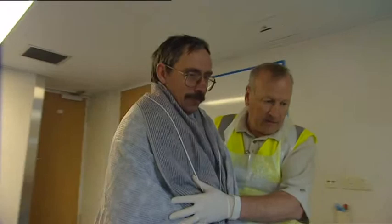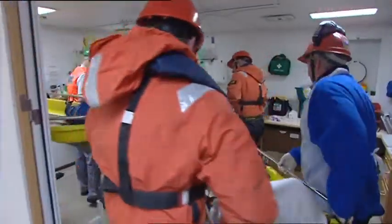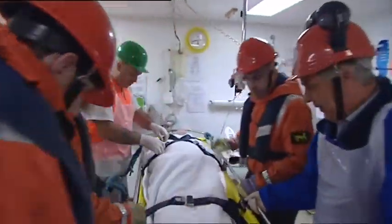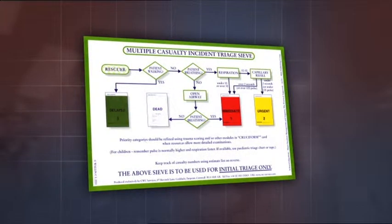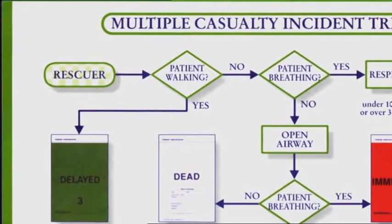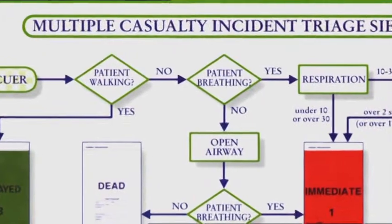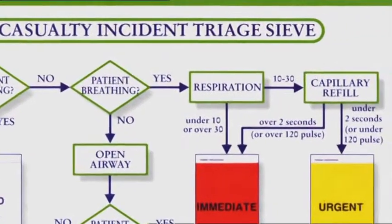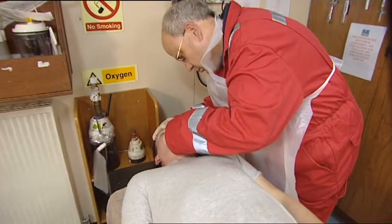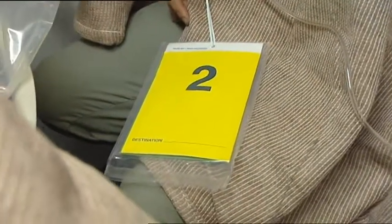The card is divided into several modules, and any one or any combination can be used for each casualty, depending on the skills of the rescuer or circumstances prevailing at the time. Where manageable numbers of casualties are presented, use the cards to systematically identify, prioritise and process those injured. During major incidents where resources are at a premium, use the triage sieve to rapidly prioritise injured casualties in the initial stages. These initial priorities will be refined when resources allow for a more detailed examination of each casualty to take place.